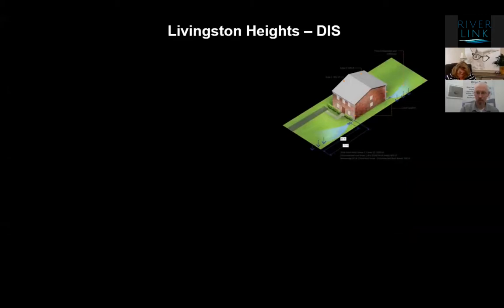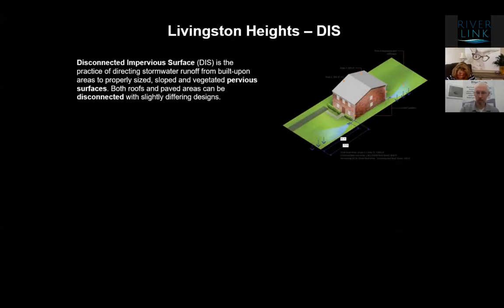The other component is DIS. We all love acronyms, and DIS stands for Disconnected Impervious Surface. It's an approved practice in the state of North Carolina stormwater manual, and it has the benefit of being very inexpensive. Basically, you're disconnecting your downspouts, as you can see in that schematic, and allowing it to flow over a vegetated surface. Both roofs and paved areas can be disconnected with slightly different designs. The Livingston Heights community has over 50,000 square feet of roof and parking area, and this could be harvested for landscape irrigation, orchards, community gardens, etc.